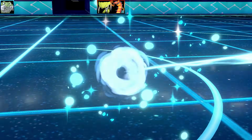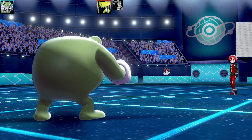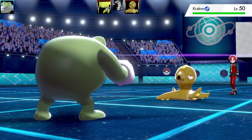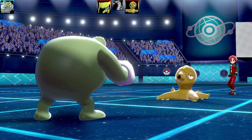Now, if Kabutops does come back in, I can opt to go for a Focus Miss. Or I could go for the Mind Reader and then try that. But no, the Octillery came in instead. So we're going to go for Mind Reader, and we're going to do exactly the same thing, except it's not going to be super effective against the Octillery.